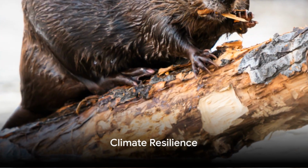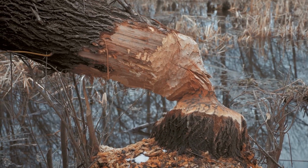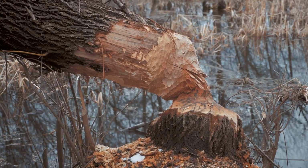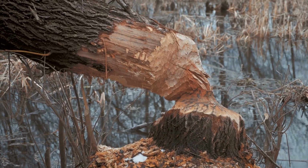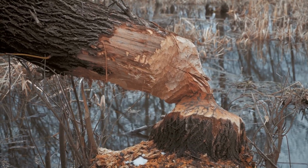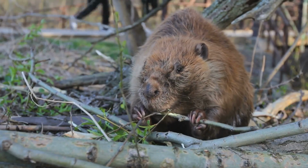Perhaps the most impressive of all is the role beavers play in climate resilience. Their dams store water during dry periods and provide critical habitats during extreme weather events, acting as buffers against the impacts of climate change. In conclusion, beavers are the unsung heroes of our ecosystems.